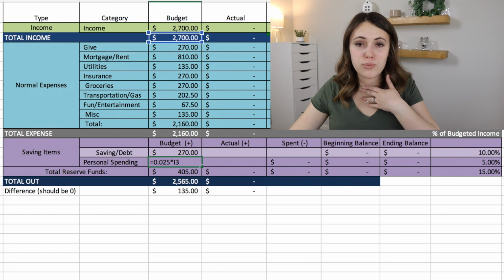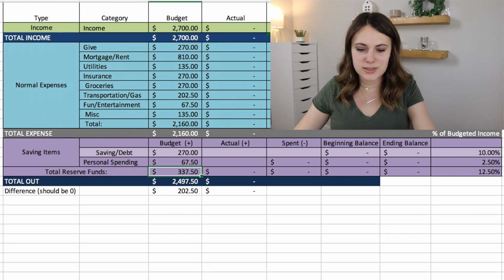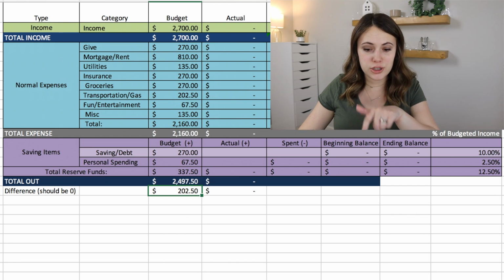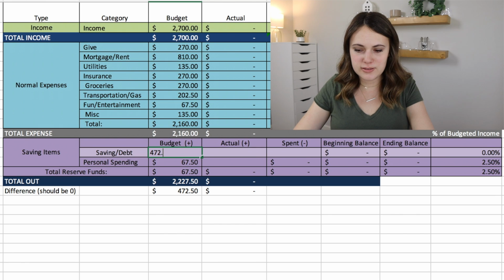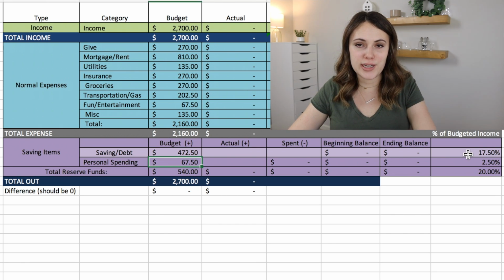We each got $50 of personal spending money for a long time, and we just recently increased that to $100, and our income is higher than $40,000. But in just that way, we were able to find an extra $202 in the budget. So that would make this amount to be $472.50. And this would be more like 17.5% that we could put towards this financial goal.